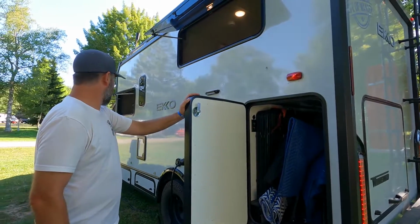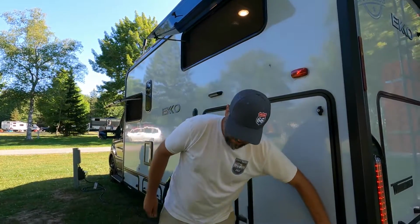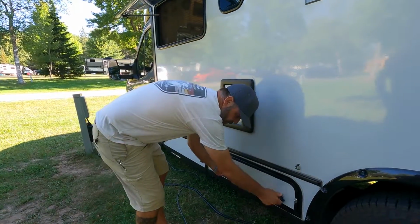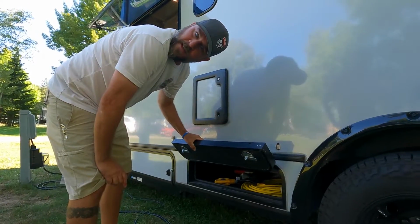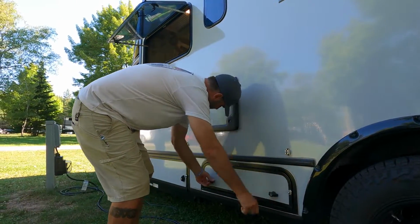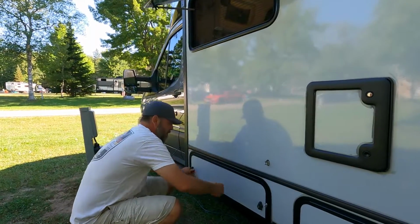But yeah, it's good. If you get the one with the generator, the generator goes here. We just have a little extra storage, so I just leave my electrical stuff in there. It's an Odin 5K or... I can't remember what it is. It might be a 2.4. So really small, but you don't need much for this. You're 30 amp only.